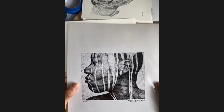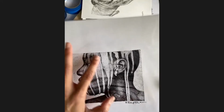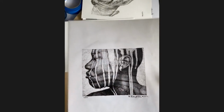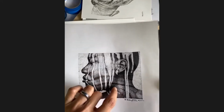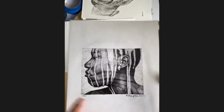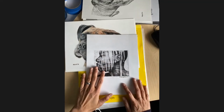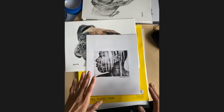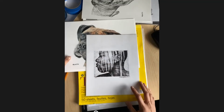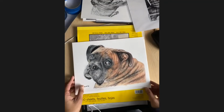This portrait right here, it's all ink dots. And when I first started it, I was maybe halfway complete, and I dropped my pen, and I kind of made a line mark that's hard to fix because this is all ink dots. So that one I had to start over. I found that the second time I did it, it was easier because I knew exactly where everything was going to go, and I didn't have to think about it. It took less time actually, which is kind of crazy how that happens.